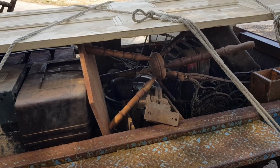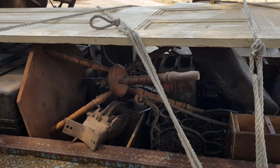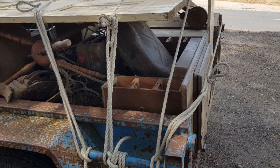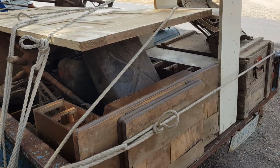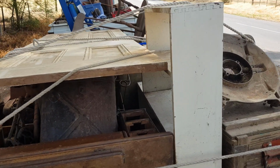I'm happy with it. I should have been doing other things today, but he just rang me yesterday and said, come and have a look, or it's all going. So you've got to grab these opportunities when they present themselves. So I'll get home now, unload it. I'm going to make a coffee and wash up a bit, and sit down and put my feet up for the moment.